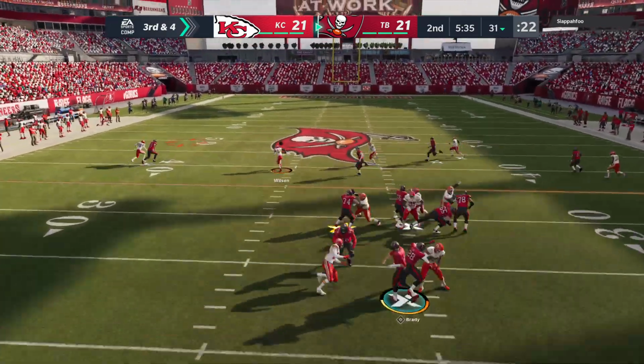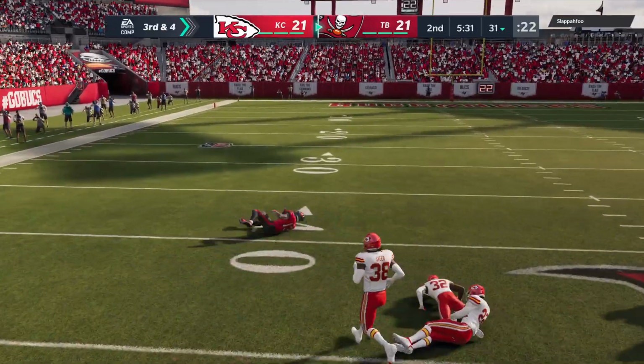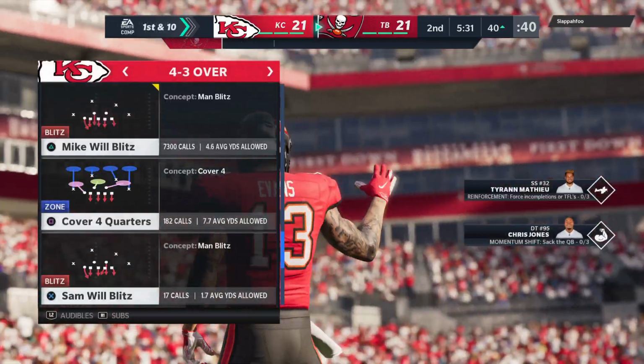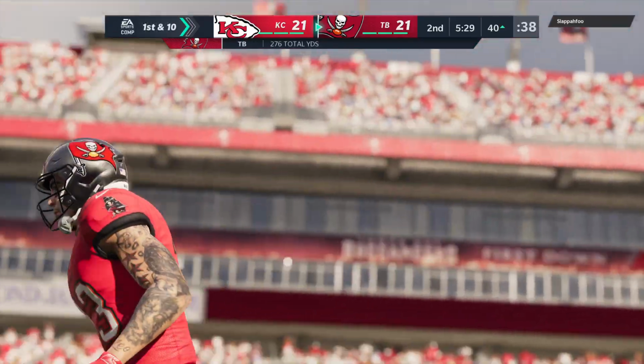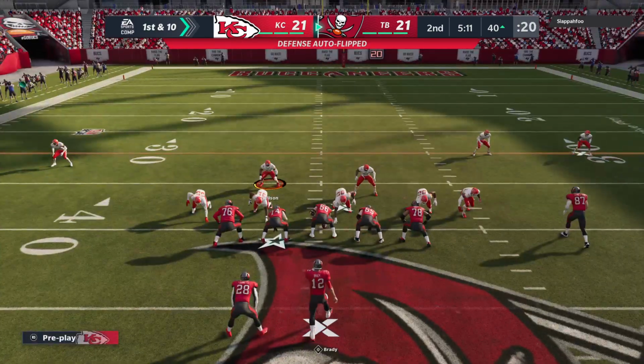Now Brady. Oh, he got position on him, and he pulls it in. And they've got it well across midfield down to the 40 before it's all said and done. A first down and then some. Give him 29 yards.